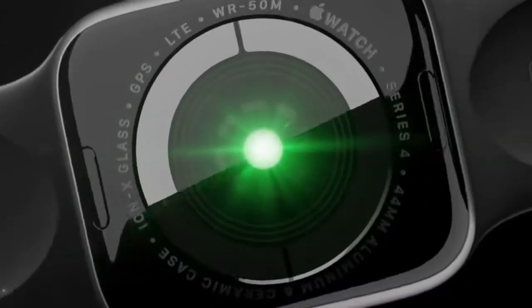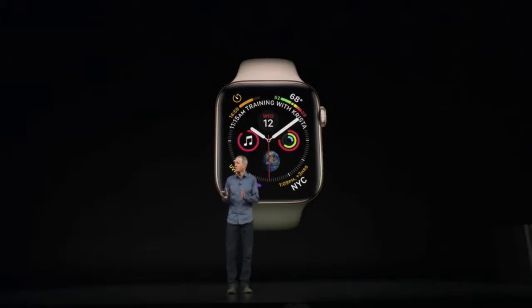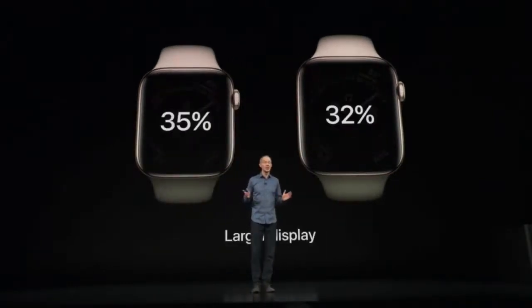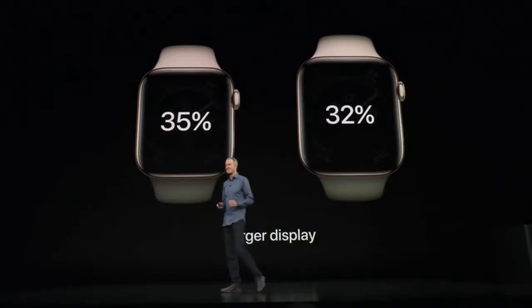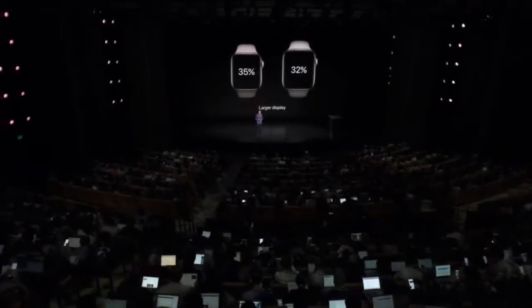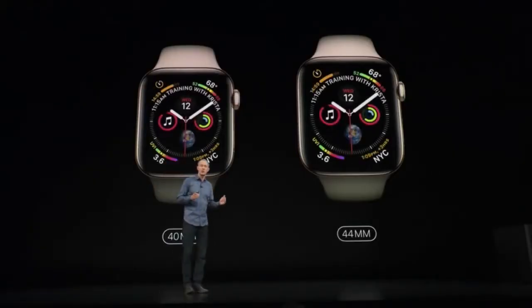Apple Watch Series 4 all starts with a stunning new display. We've pushed the screens right to the edges, and we've curved the corners to perfectly match the shape of the watch. And the screens are significantly larger. In fact, they're over 30% larger. Thank you. And we've done this with minimal changes to the case size. Series 4 is thinner, so there's actually less total volume than in Series 3.